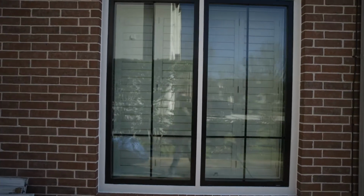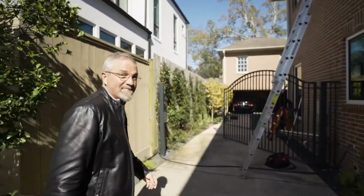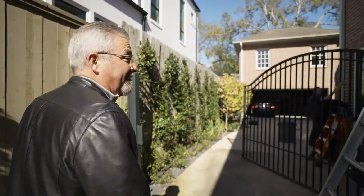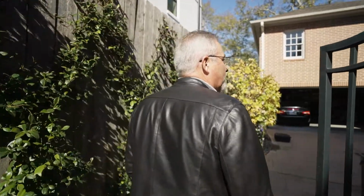And so these windows, as you can see, have already been put in. We saved one that we haven't put in yet so that we can show you how we do that and how that's changing and transforming the look of this house. And this is where we find Jeremy right now.